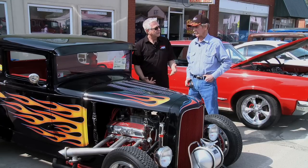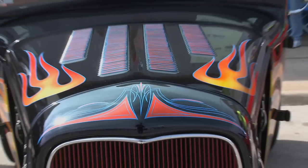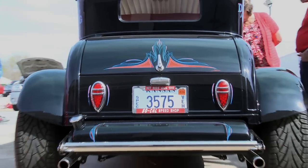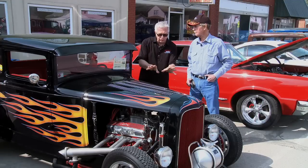Oh, there's still quite a bit of it around. But you got a lot of pinstriping on this. Front, back, yeah. I see a lot of it everywhere here. As I'm looking also around it, I'm gonna go under the louvers, is the engine.